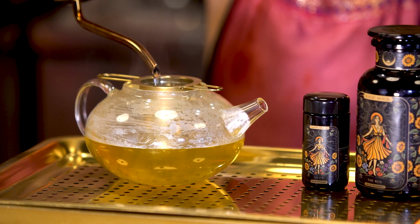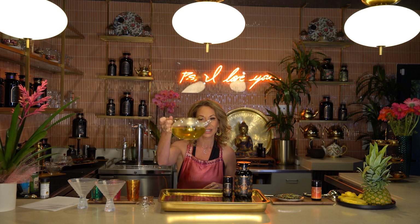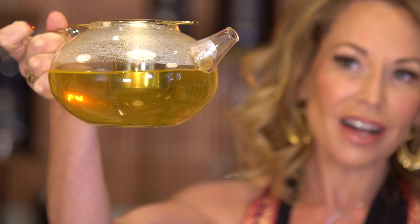It's also really good for women going through menopause. It's very high in iron. It's very high in A, C, and E. Great for eyesight, great for skin, great for hair and nails, great for moods, great for immunity. This tea also is the color of, da-da-da, the sun.